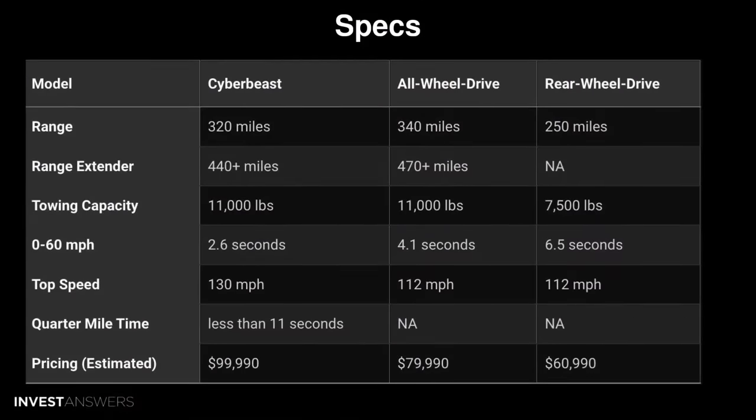First, before we get into the nitty gritty, these are the actual specs and prices. There was a lot of fear that the range would be under 300 miles. It's actually 340, but there's a bonus kicker that I'll talk about in a minute. If we look at two vehicles, it's going to be the Cyber Beast and the all-wheel drive version. The rear-wheel drive, which is going to be $61,000, will not be available until 2025. So scratch that for now. Let's just focus on the Beast, which has Beast mode.